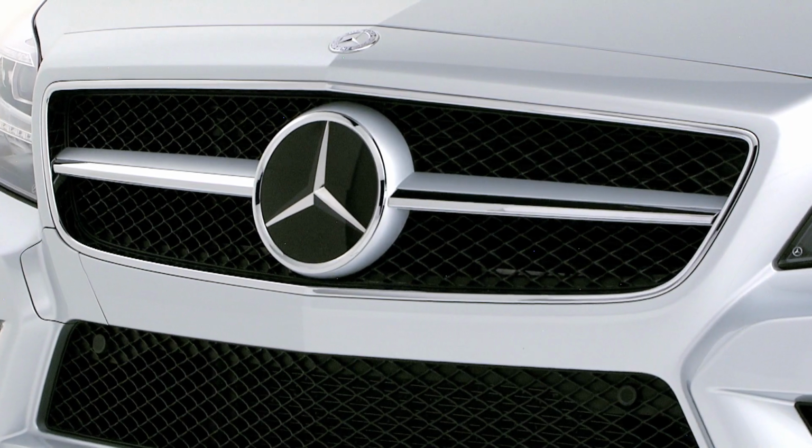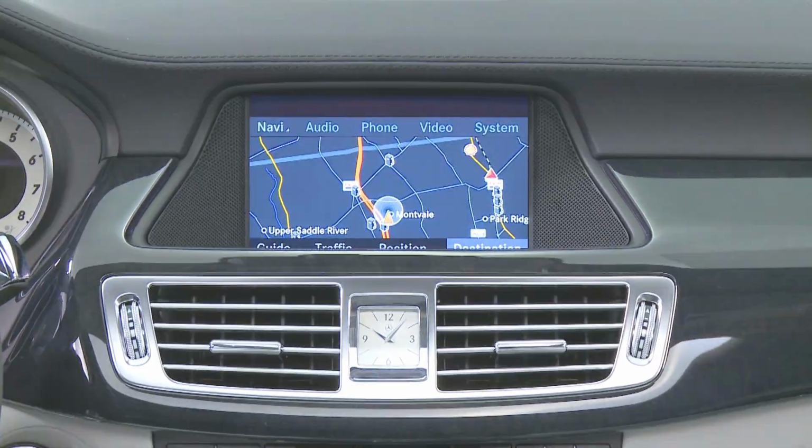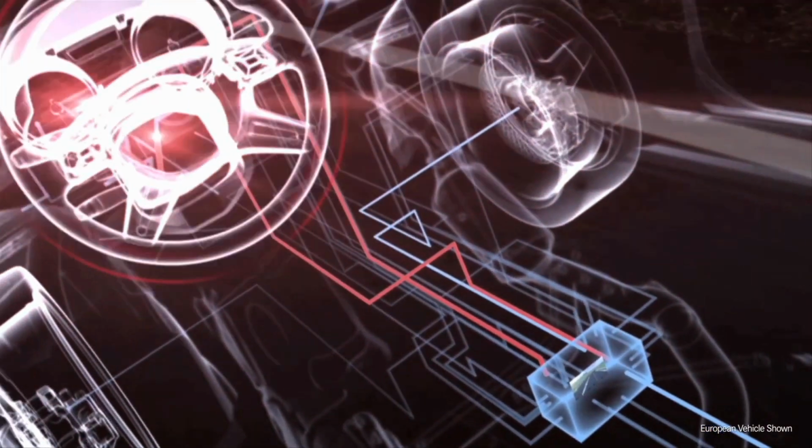We talk a lot about traditions at Mercedes-Benz because they mean a lot to us. But when you're a car company, you don't get to be 125 years old by looking back. So while you see things in the CLS that pay a tribute to our history, like the grille or the analog clock in the dash, our most important tradition is leading the way with new technology.